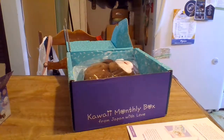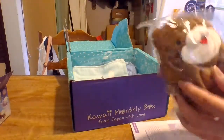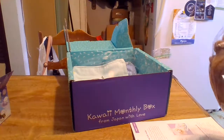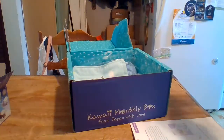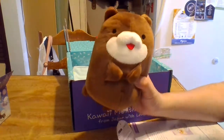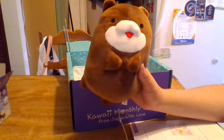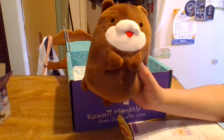The next item is a relaxing fluffy plush. Let me take him out of his baggie, or her baggie. So this is what it looks like. It looks like they've got three different kinds you could get. This is the relaxing fluffy plush.